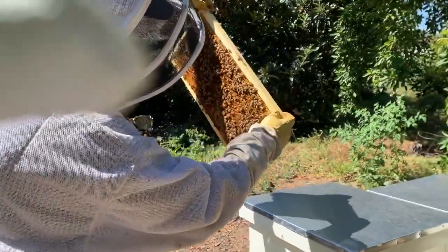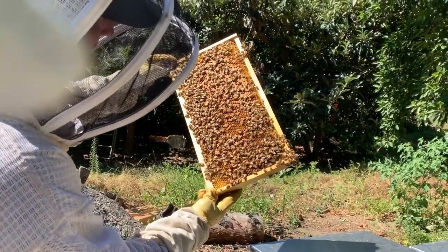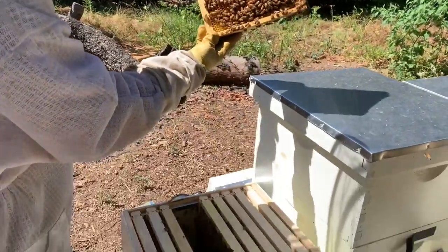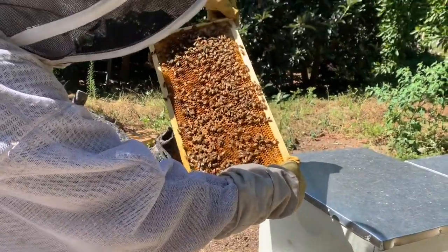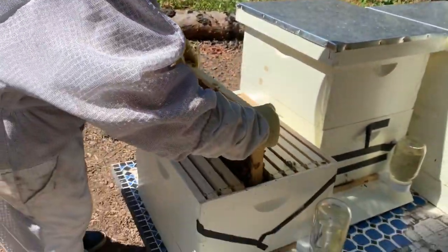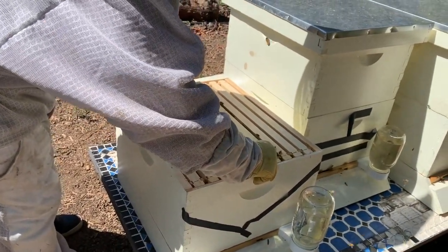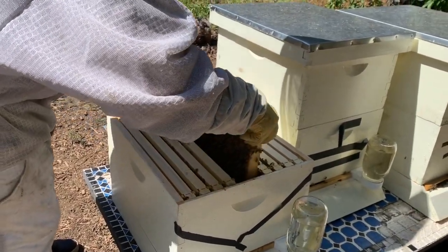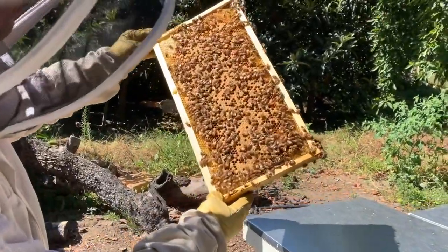So the central ones are doing nicely, but compared to the other two hives, it's almost like they're a month behind compared to the other two hives. And the nice thing is we're actually not seeing any hive beetles. It's strange. It seems like the hive beetles actually went for the stronger hives. Like this weaker hive has had no hive beetles in it whatsoever, which is kind of strange. You'd think that it would actually be the opposite way around.